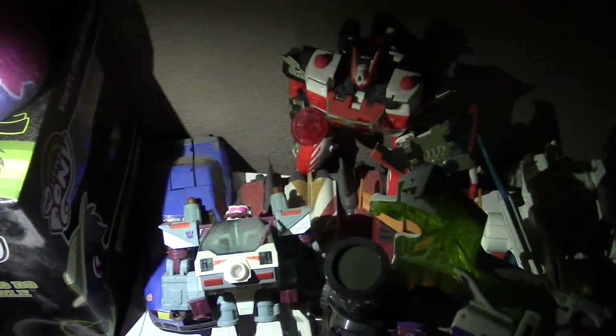Now we can get a better look over here at what I have. So over here I have another Transformers Energon figure. Can't think of what the names are. Right there, and I think that's another Hotshot or someone right there. I got a Dirge underneath. I got, I think her name is Velocity or something. I can't really think of her name right now. I have to look it up.